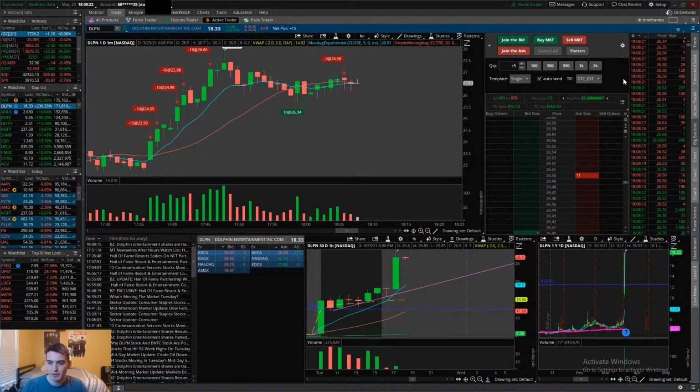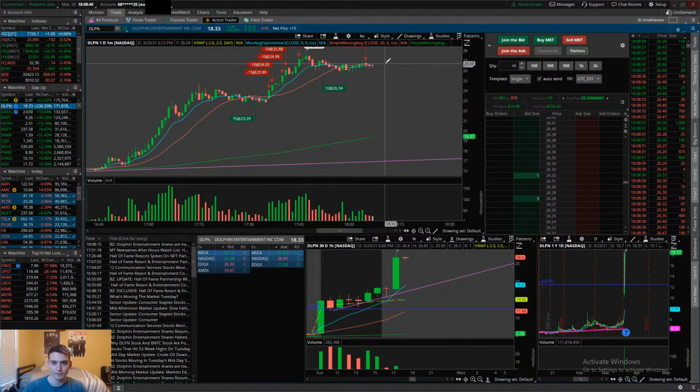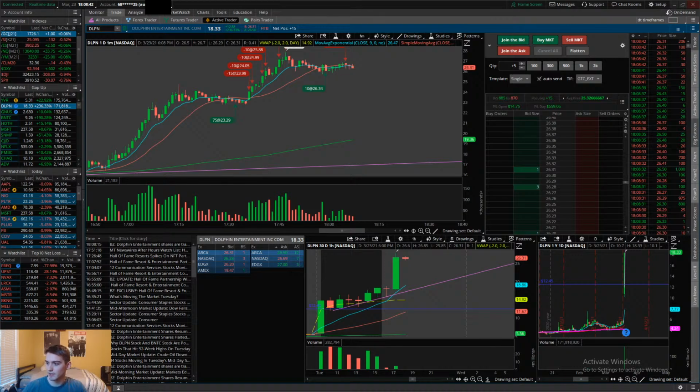$26.50 on the bid, $26.50 on the ask. So yeah, this is kind of that make or break spot. We need to get a move higher here and now. Anyway, guys, I'll be watching this, and I'm in this trade with 15 shares, so very, very small size. It is the end of the day, and I will update the title of this video once I'm out of this trade.